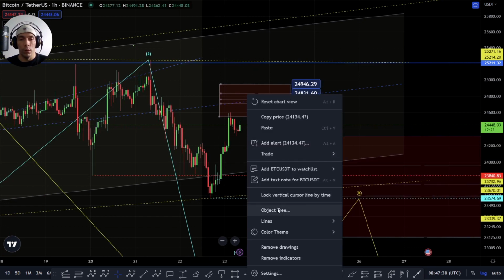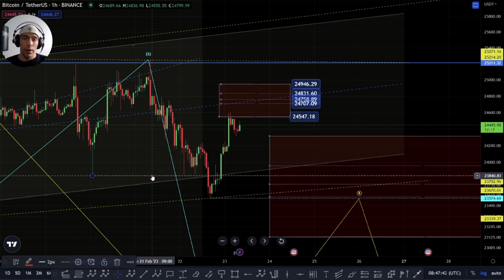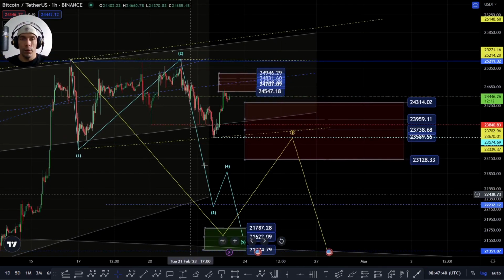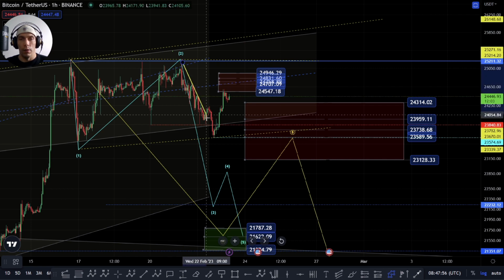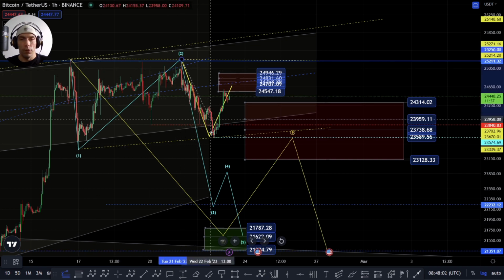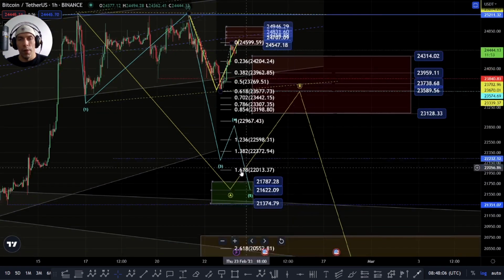If we do fail to hold that support box that we talked about, then potentially we can start to look at something like this. This would have to change, though, in my opinion. We'd have to potentially look at this as a one and a two, and then potentially looking at the fact that we could have formed another one and a two, and then actually look to break down. So this would actually only get confirmed by a much deeper move. That move would have to move down. So I'm just using the current structure here.